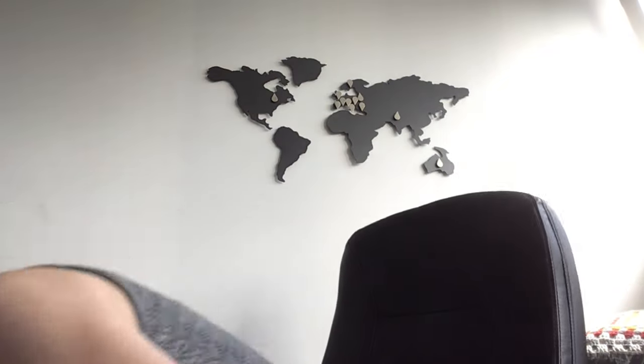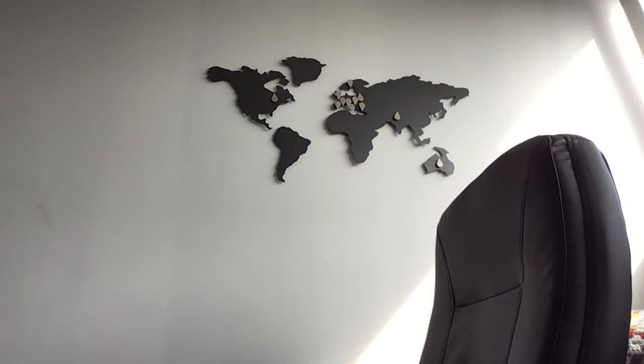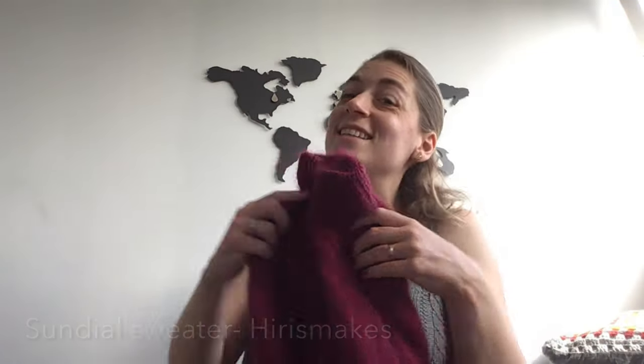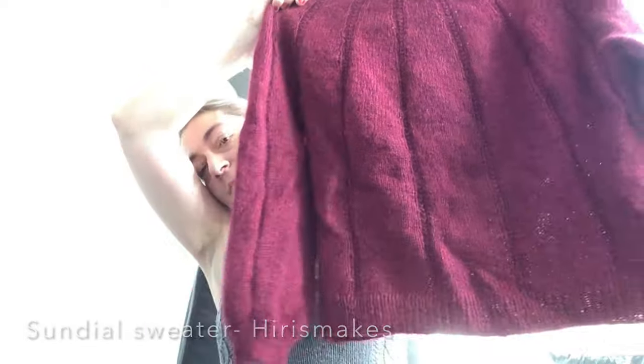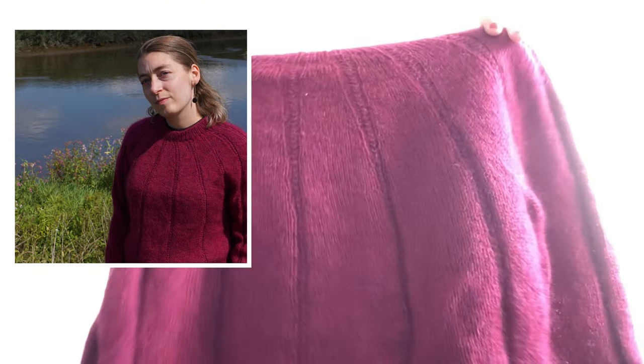Then the next thing is another release of one of my older finished objects. Just a moment, I will take the objects. So, this is my Sundial sweater from Hirismakes. I will pop a picture of me wearing it as well. This has been released last weekend, so please go and check it out. It's a lovely sweater. It's just way too hot to wear it now, so I won't put it on, but it's a really nice sweater.